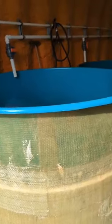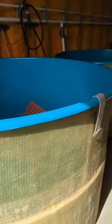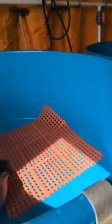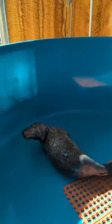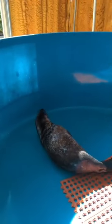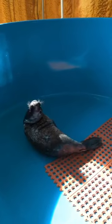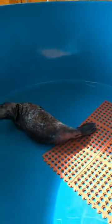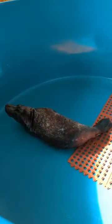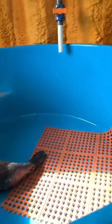So the hut building seems to be the Sea Isle City building. Both seals in the hut are from Sea Isle City. So this guy right here, this is a male. He's the one that was admitted for a respiratory infection and had some minor wounds. He's doing really well, eating well on his own. As you can see, this chunky monkey's also put on quite a bit of weight since he's been here, so that's great. And then we have the female from Sea Isle City.